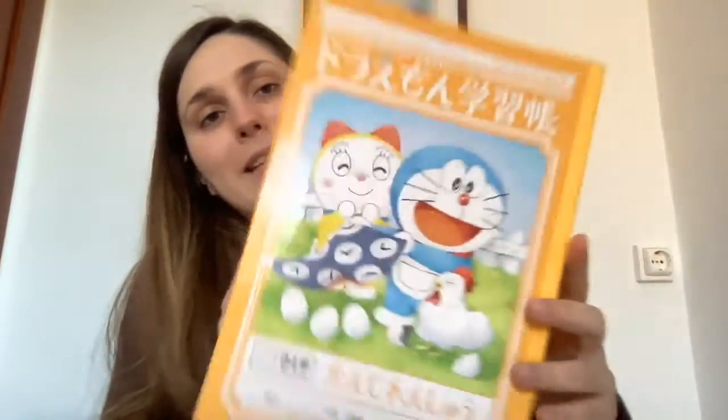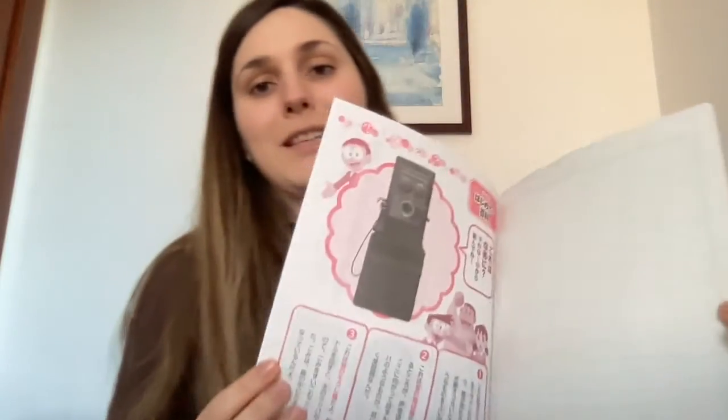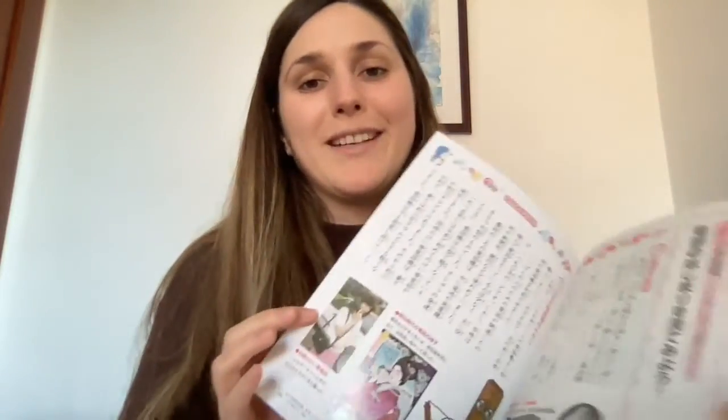Super cute, and it's very fun because it comes with an explanation of Europe for kids in the beginning, and an explanation of how the telephone was made at the end, also for kids. So it's very fun to see this and to have this. And inside it's a regular kanji notebook that I like too much, and I don't know how I will use it, or it will be complicated to use it because it's so cute.